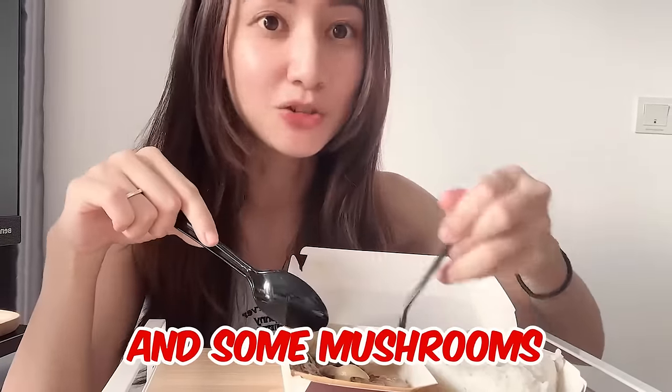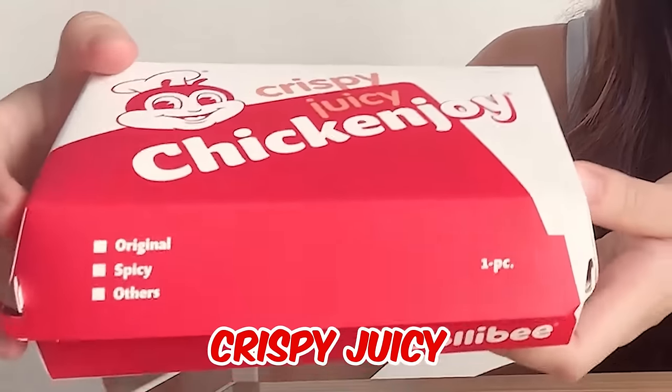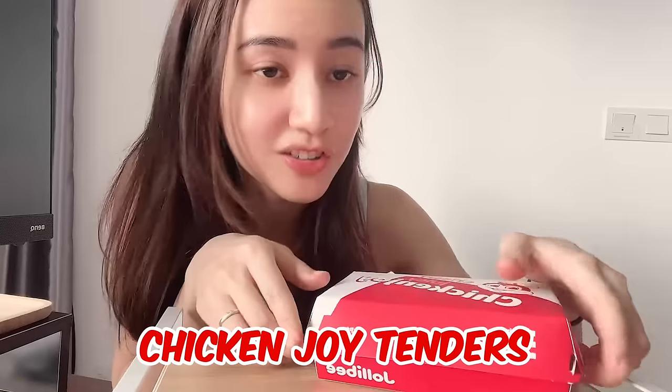Very unique. This is my first time seeing a restaurant like this serve just steak and rice and some mushrooms. So I would say it is pretty unique and it is much, much healthier than other junk food. I approve. I'll give this a 7.2 because it is pretty healthy. I could see myself eating this. It kind of feels like a home-cooked meal. So approve.